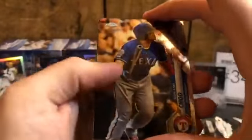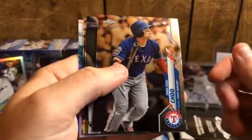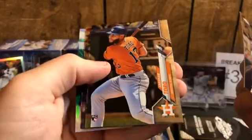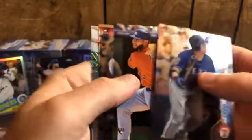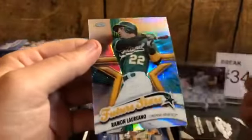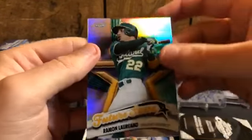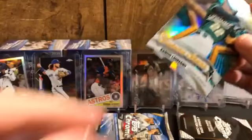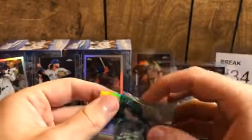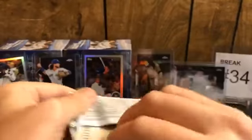Shin-Soo Choo, Rangers, that did not come out how it was supposed to. Abraham Toro going to the Astros. We have a Robel Garcia going to the Cubbies. And we have a Ramon Laureano, future stars, going to the Oakland Athletics. He's got one of the best base cards in this. I don't know if he caught the ball, but the picture is him trying to rob one at the wall. It's a cool card.